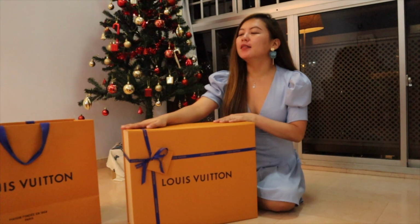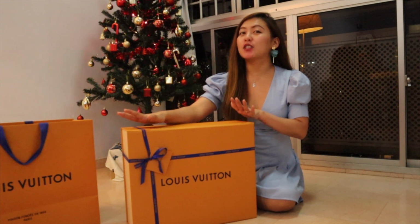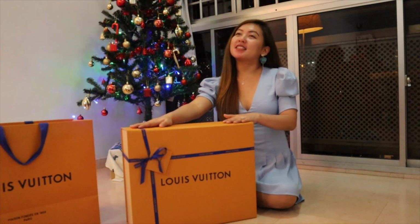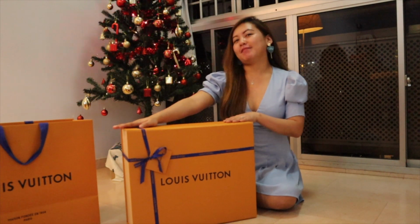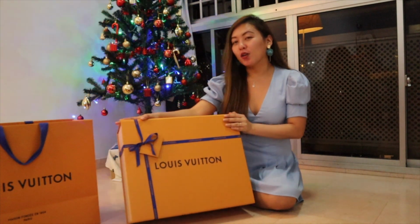The box. Bago ko siya i-open, i-share ko lang sa inyo kung saan ko siya binili. So, binili ko siya sa Marina Bay Sands, the shop, Louis Vuitton, the clothing Louis Vuitton. Okay, let's open now.